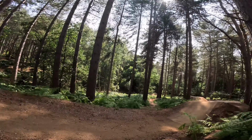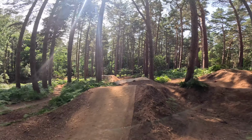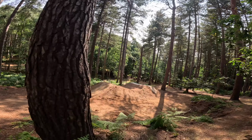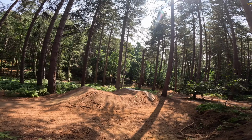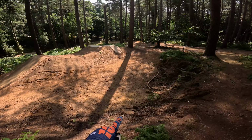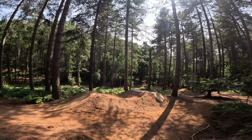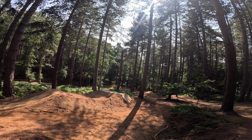And as if they weren't scary enough, you got this gap here. This is the final jump. Can you tell where they took the mud from? So yeah, and then you just got a massive left-hander to finish.